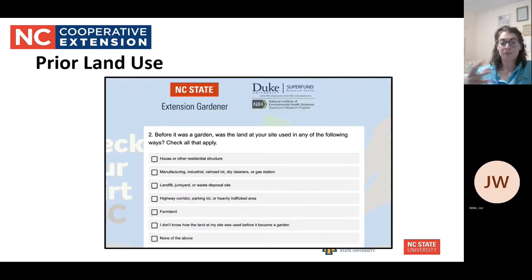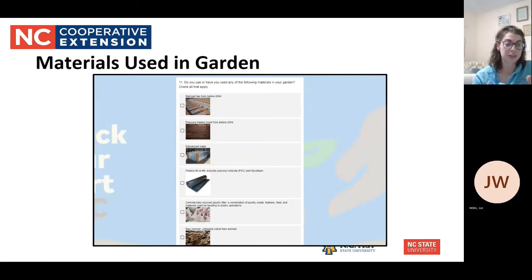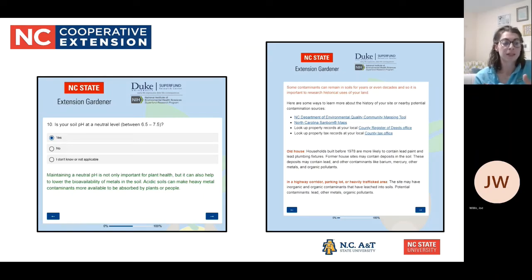Some of the questions they ask are on land use, then gardening practices, and what materials you are using. What I think is really cool about this resource is that with every question, they follow up with a response, red or green, depending on if it's something you should worry about or something you're doing well. Basically, it's either an explanation of why one of the practices you're using is a best practice, or what some of those potential contaminants are that you may want to look into as something that might be there. Again, this isn't a diagnostic tool. I would say it's a quasi-diagnostic tool of a potential risk based on your specific garden's history or current uses.